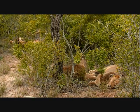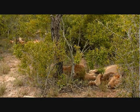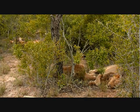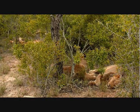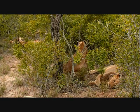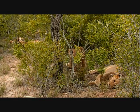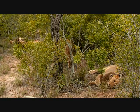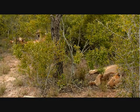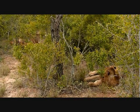So life's going to get quite interesting for this young male in the next year or so, as he gets to a stage where he's possibly going to be pushed out by the dominant male lions in the area, and he's going to have to go find his own way. And hopefully for him, he finds some other young males that are in the same predicament, and they'll form a coalition. But they will generally move quite far from their natal territory, and this is to stop inbreeding. Here we go. Well, it looks like they're going to make up a choice for us.